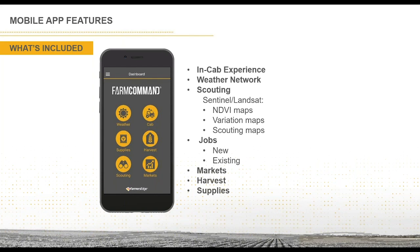So our scouting maps are a really, really great tool. They are taking your NDVI maps and stretching those colors from the mean. So whatever your average point is, the further away that is positively, it's going to be darker and darker green. And the further away that is negatively, it's going to be darker and darker red. And then the variation maps are taking all the different color bands that we're receiving, so your red, green, blue, infrared, and it's creating a map based off of that utilizes more subtle changes, so we can illustrate smaller things that might be happening in the paddock. You put those 3 together and you've got a very robust scouting platform as well.